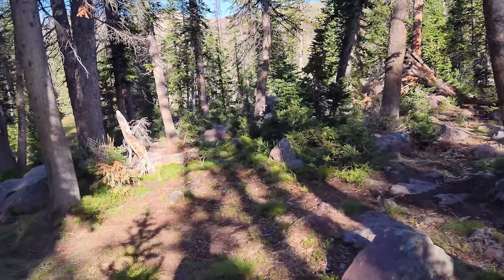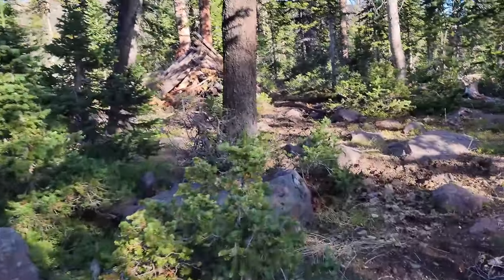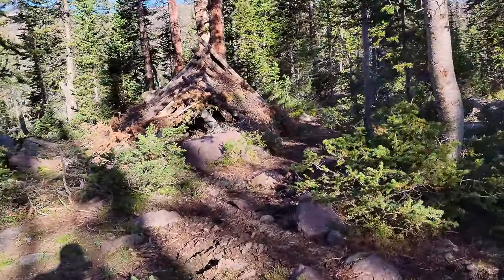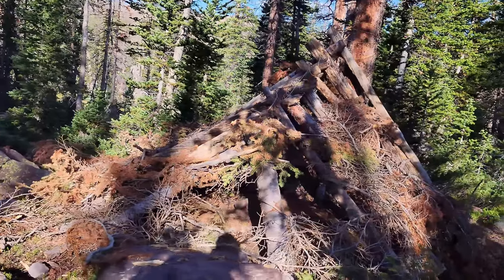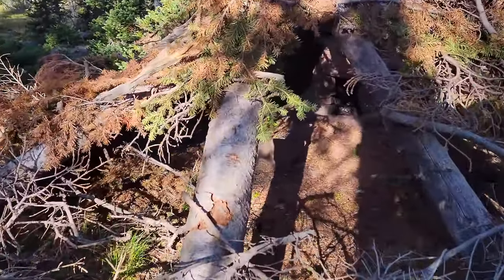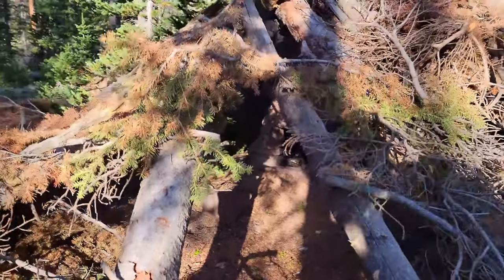I came down into this area. I don't normally come down over here close to the meadow, but looks like somebody had been in here and they made themselves a little shelter. It's pretty cool. It's even got a little fireplace in there. That's like a Lone Show Revisited right there.